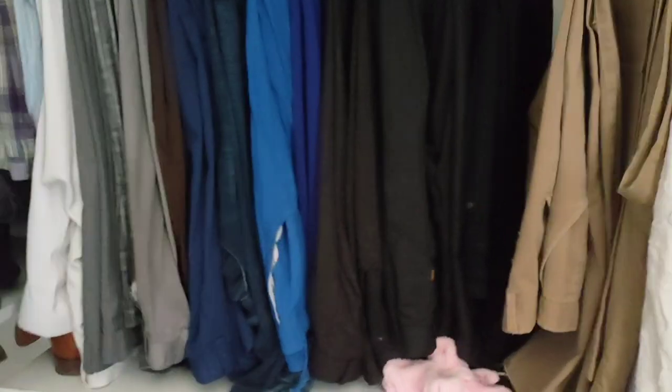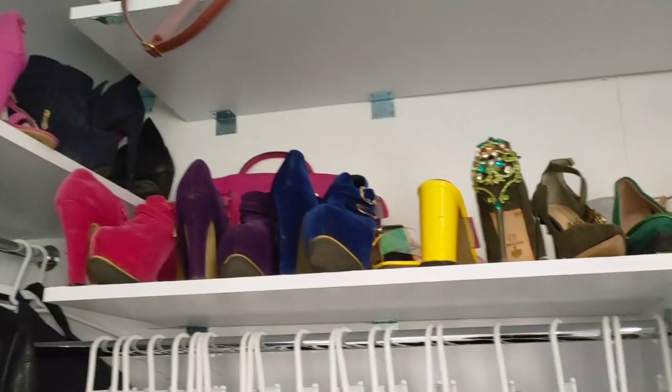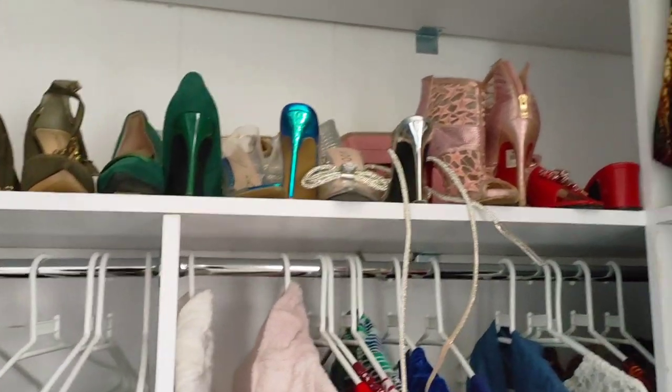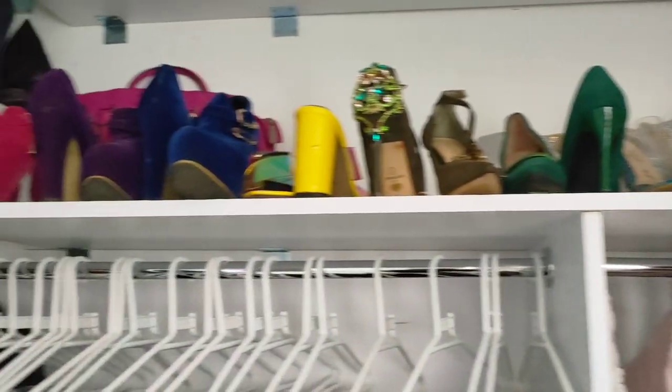These are my bathrobes. So we have bathrobes and then long dresses. And then these are, let me show you here first. So these are my shoes, all right? Those are my shoes, and up there we have my handbags.